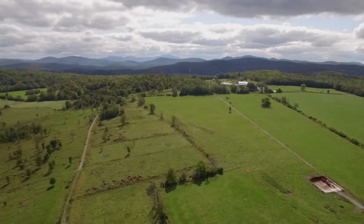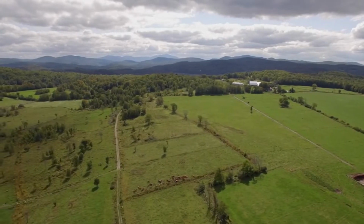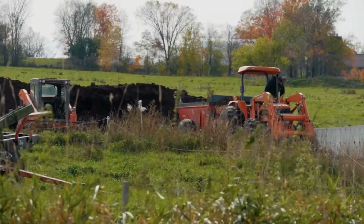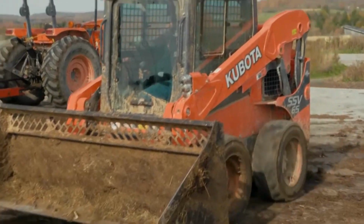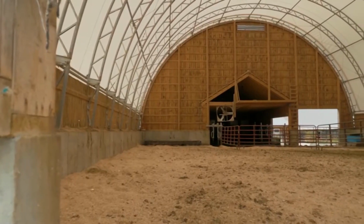One of the unique aspects of our farm is that we've chosen to manage all of our manure as a solid. When we think about water quality, we think about healthy functioning landscapes, the soil being our most effective manure storage system on the farm overall. And so one of the ways that we're doing that is here in our bedded pack facility.